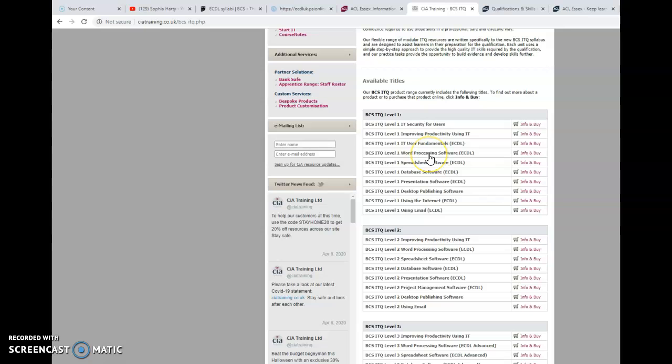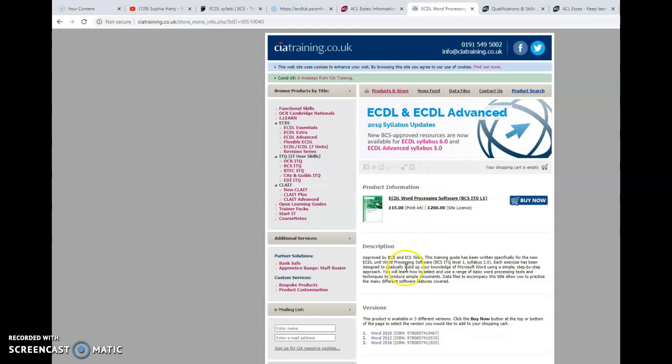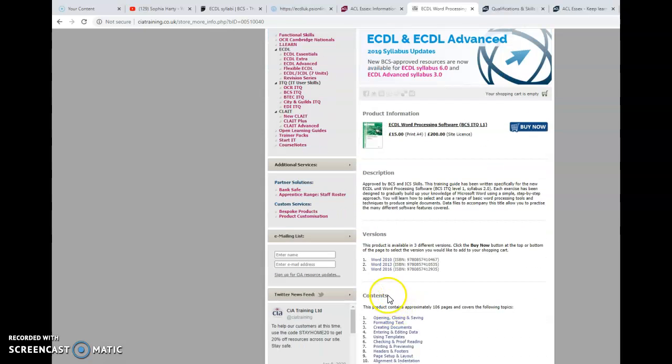If I just follow the link here to word processing level 1, the course manual brand new is at this price. However, second-hand copies are available on eBay and Amazon. Make sure you purchase the version for the software that you have at home. At our ACL centres, we use Office 2013. However, we are aware that the later versions, 2016, are most common in learners' homes.